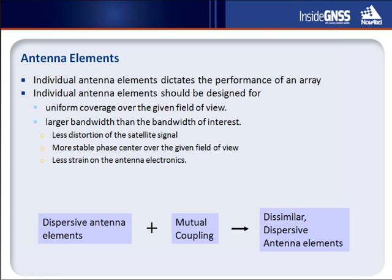And if you're going to do destructive interference to null the interfering signal, you can see your antenna electronics has to do a lot of work. Somebody can say, oh, I'm going to just add more taps to my STAP processing to take care of the dispersive nature. Yes, you can do that, but the cost of signal processing has increased.